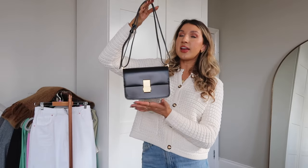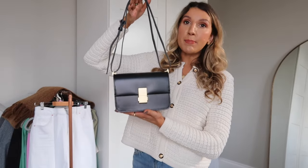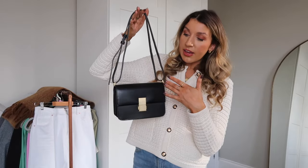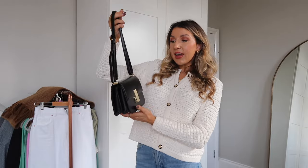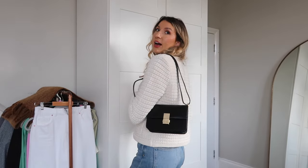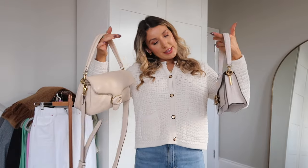A more affordable option is a bag that I have shared a couple of times in recent hauls, and it is this Marks & Spencer's one. It is a Celine dupe, and it's absolutely stunning. I think that the very minimal gold hardware makes it really, really classic, classy, and chic, slung on your shoulder like that. Just so nice. A black bag is a must, and a neutral bag of some description.